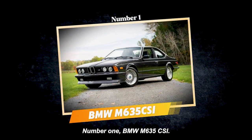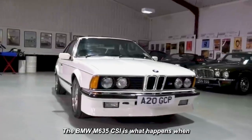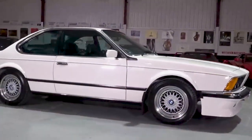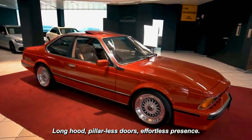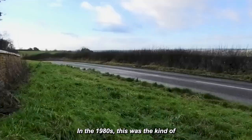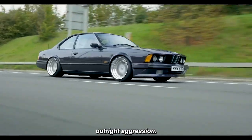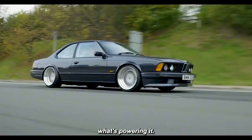Number 1, BMW M635 CSI. The BMW M635 CSI is what happens when elegance stops pretending to be harmless. At first glance, it looks like a refined Grand Tourer. Long hood, pillarless doors, effortless presence. In the 1980s, this was the kind of coupe associated with executives and autobahn cruising, not outright aggression. That impression lasts right up until you understand what's powering it.